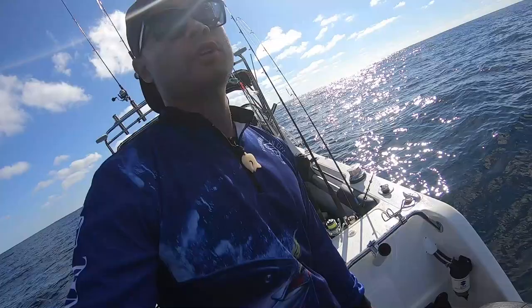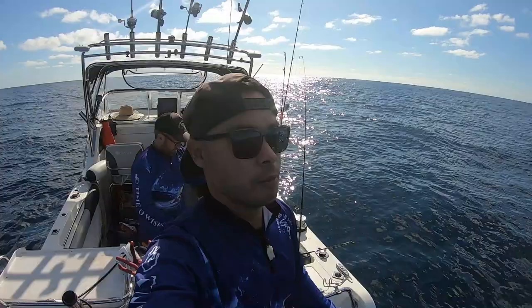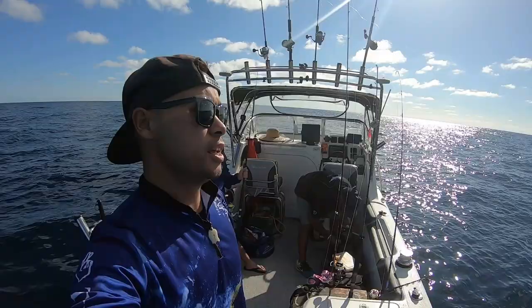Alright, here we are, punched out, somewhere west end of Rotto. First spot, first drop, weather. Oh man, weather is absolutely amazing out here today.